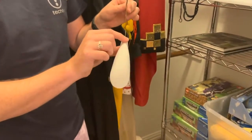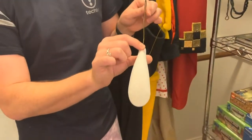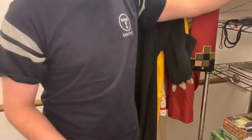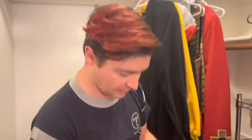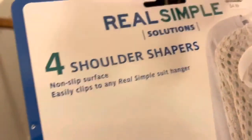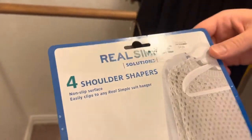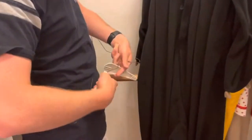But it definitely doesn't clip on. It doesn't stay on. That's just going to fall right off. Now, I only noticed this after I got this home, that this says it easily clips onto any Real Simple suit hanger. So apparently you need the exact compatible hanger for these to work. But let's just try and be very careful.